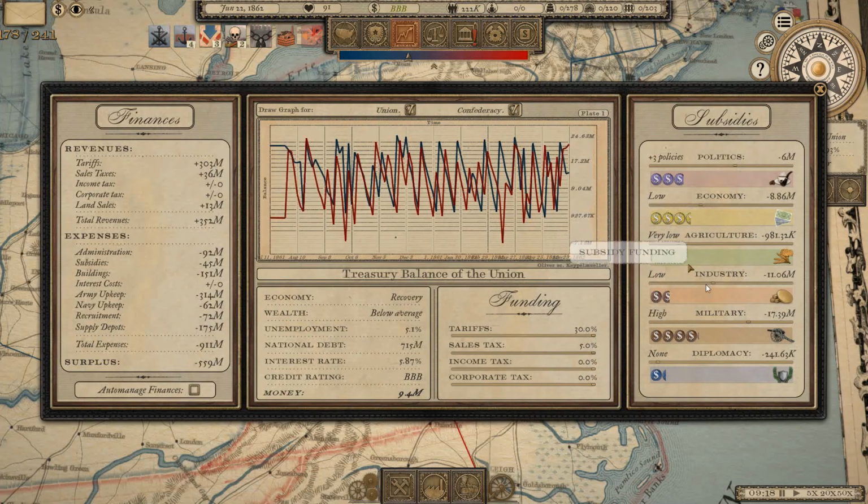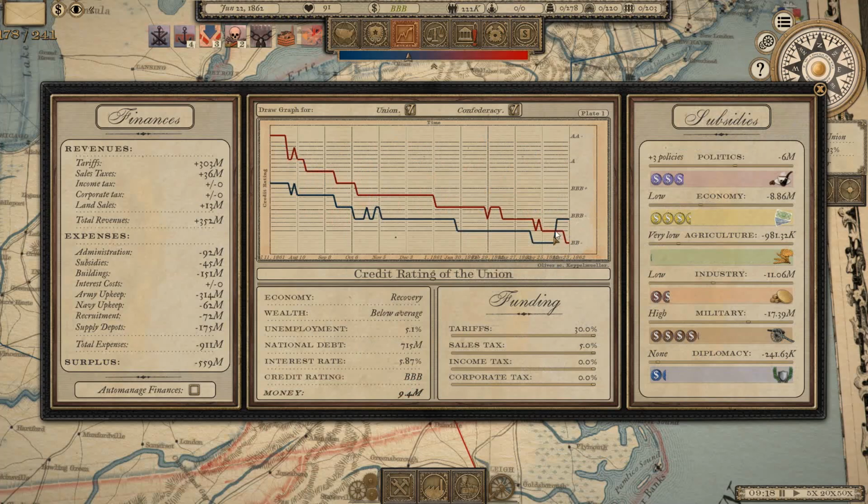And that's how we're going to keep it for now, because there's just no money. There's no money in our treasury, basically. We have jumped up here because we issued bonds, which, I mean, we were on BB minus, which is what the Confederacy's on right now. So they're struggling with their finances as well as us now.